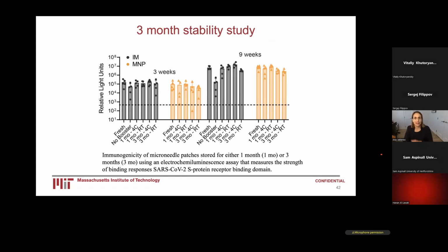And again, this is a 3-month stability study. And again, just highlighting that the immunogenicity of the microneedle patches stored for either 1 or 3 months shows very strong responses against the COVID virus.